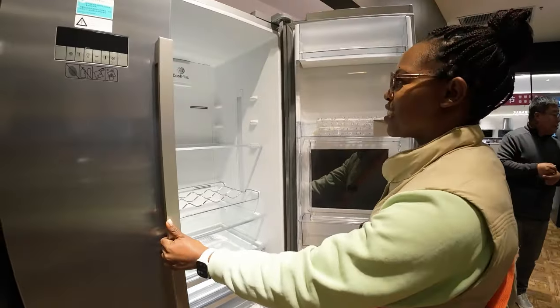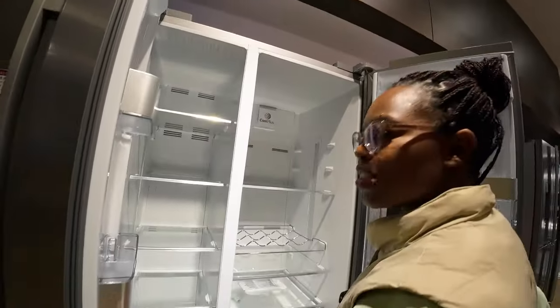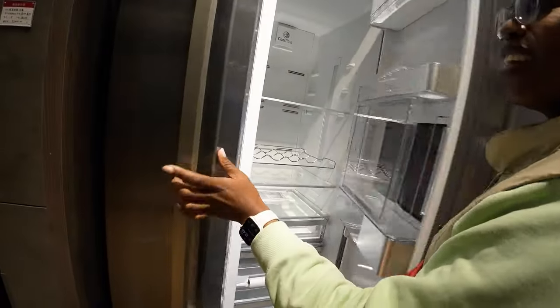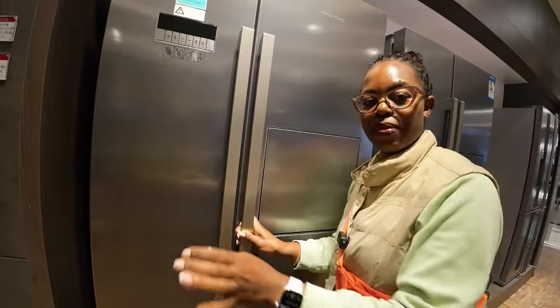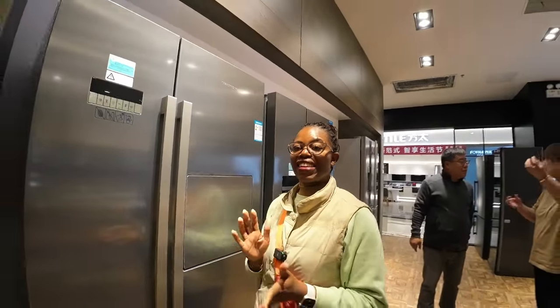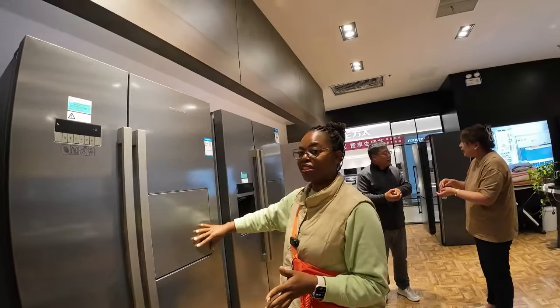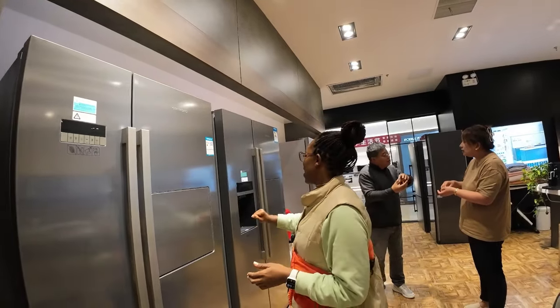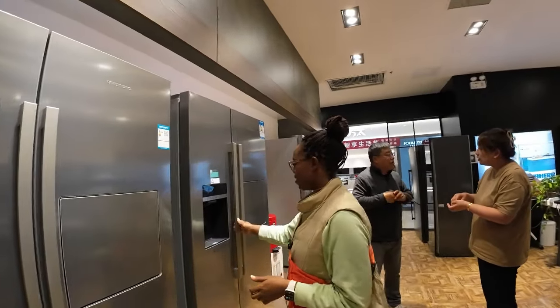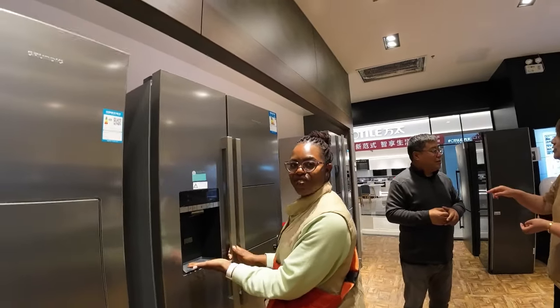Wow, guys. This is for frozen stuff. Look at that. The storage, guys. It is the storage for me. You can actually store a lot of things in these fridges. This is a huge ice box. And also this one, guys. Look at it. You just put your glass here, push here, the ice comes out.